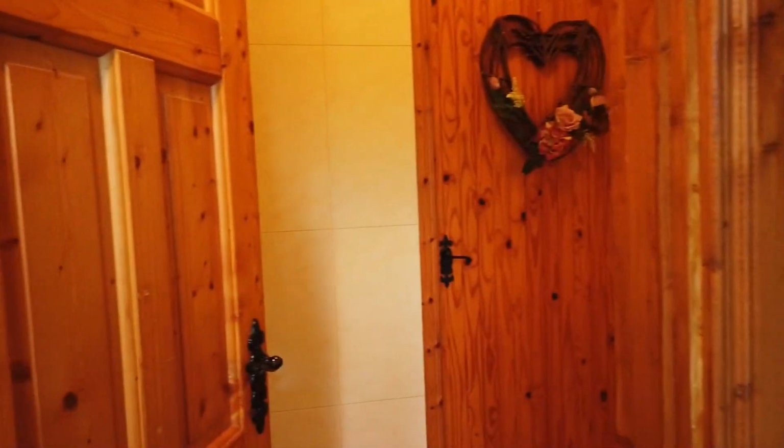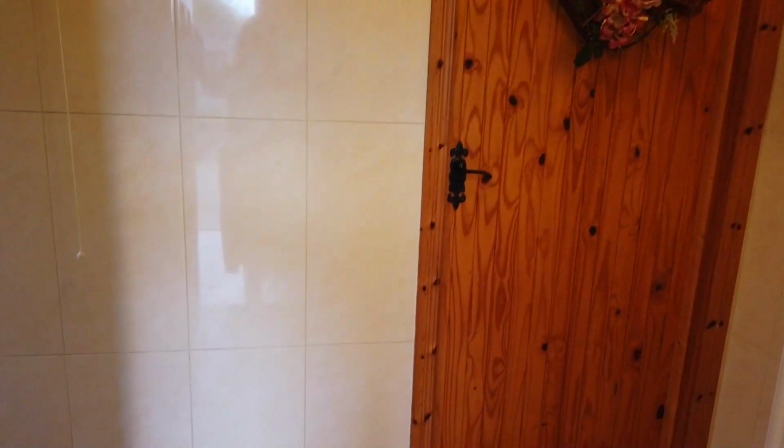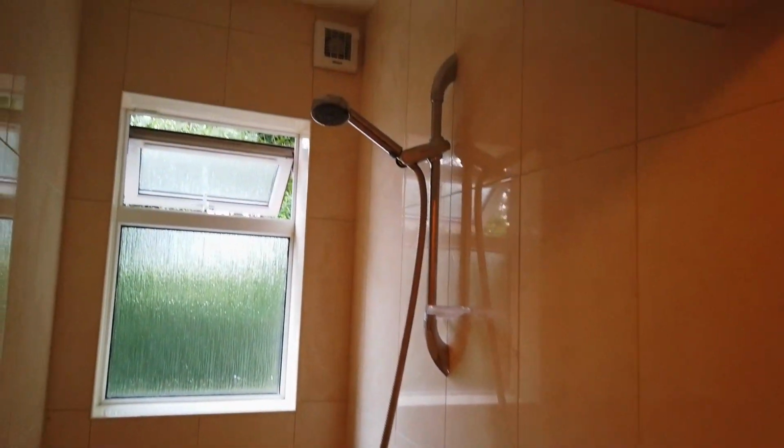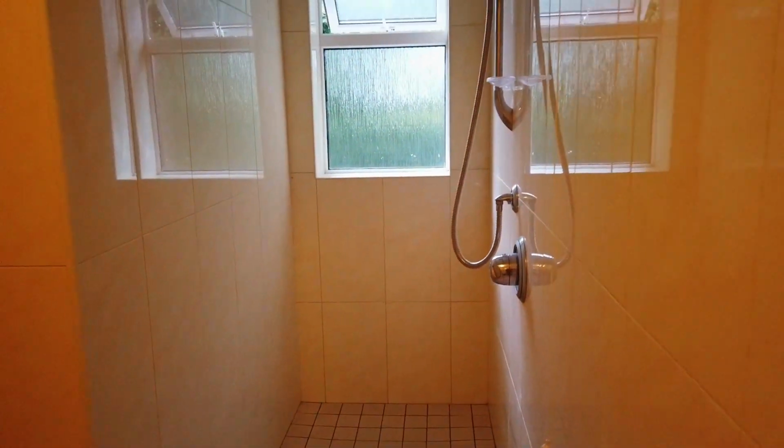Then we're going to go on through here. Now, a very clever thing has been done here. This is the downstairs bathroom, but it's actually a downstairs shower room. More accurately, it's a wet room because it's accessible, okay? Good shower fitting there. And then it leads from here through to the room next door, which is a bedroom.